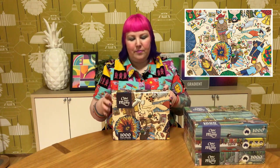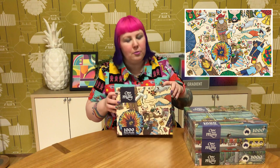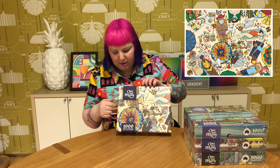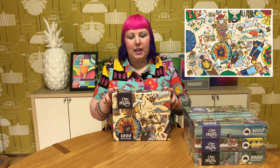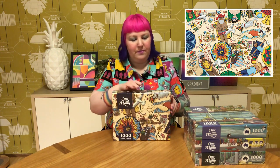There are adults sunbaking and sleeping, some kids playing checkers, I think, a dog that wants to play frisbee. There's even someone buried in sand over here, and lots of people with their fish and chips. It looks like a lot of fun and really colorful, and I like that there are so many details packed in here. So definitely not a boring puzzle at all.